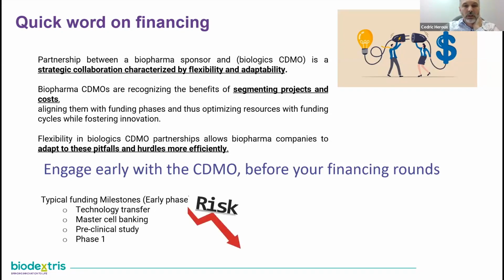Quick word on typical milestones. Technology transfer is usually a very big step, especially if you're using novel technologies. Your investors will want to see that this is transferable to someone else. It's not something that only you can do in your lab. Master cell banking, think of a master cell bank as a GMP asset. Passing the clinical studies as well as phase 1 are all milestones that investors are going to be looking for. The goal for them is to de-risk. So they'll be keeping the money, but they'll release it as you move through the different steps.